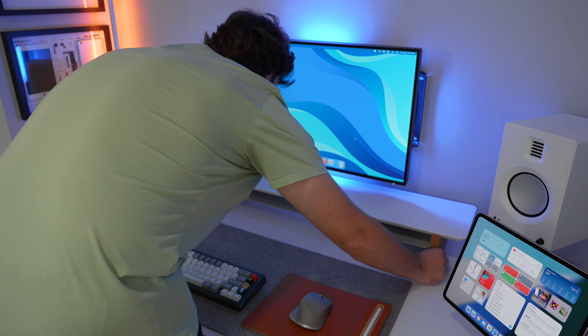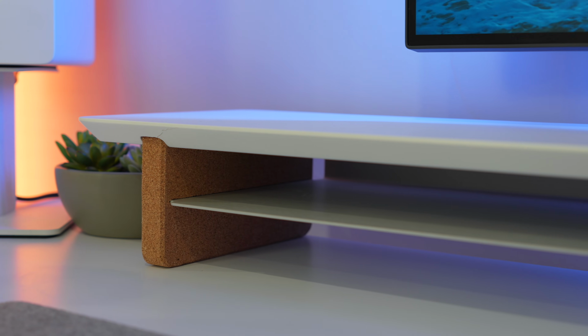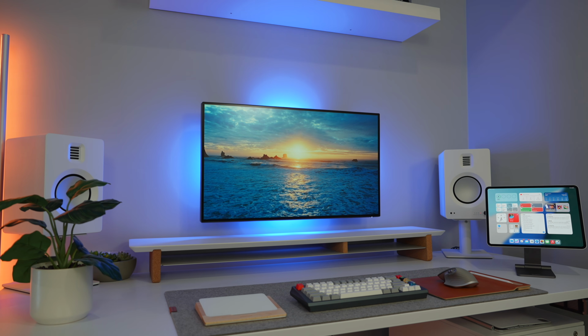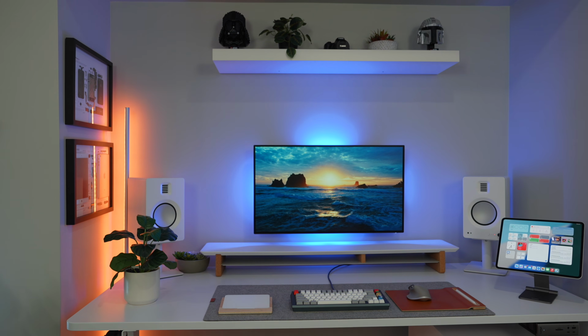It completely transforms my desk setup, making it feel so much cozier and warmer, especially with the new Grovemade accessories I added earlier. The shelf gives the setup a lot more character now, and I also just have this feeling of things being more complete here. I'm not exactly sure how to explain it, but there's just this new sense of completeness.